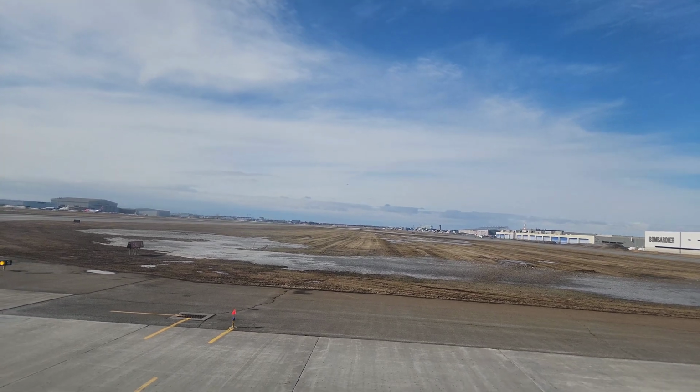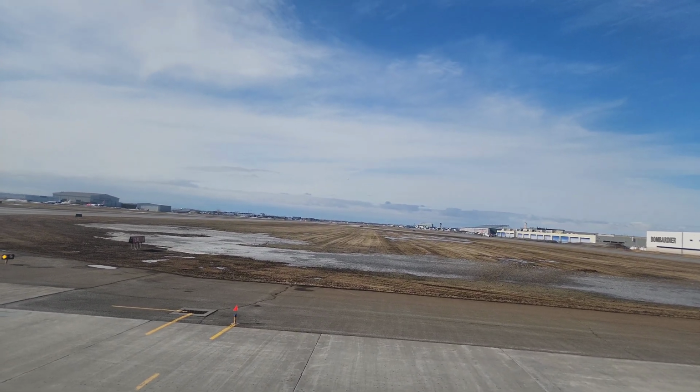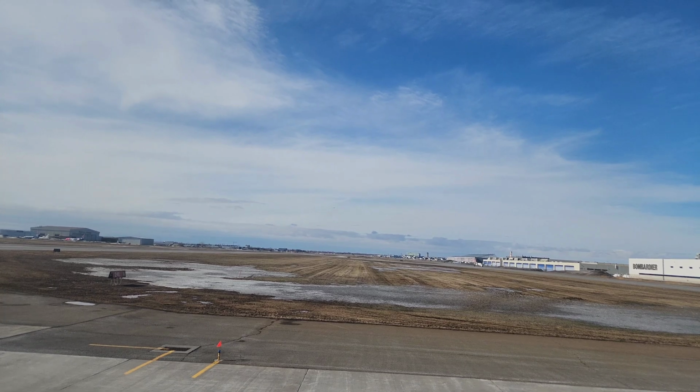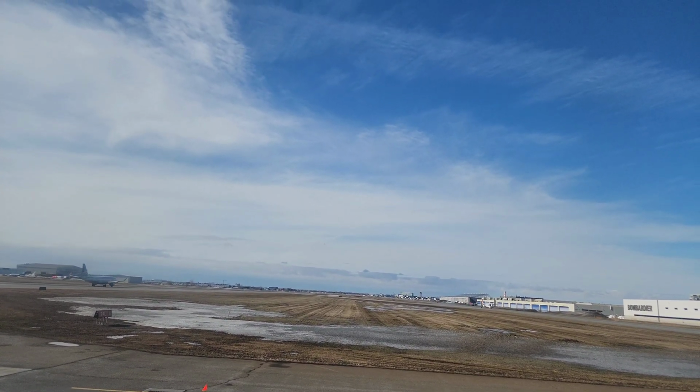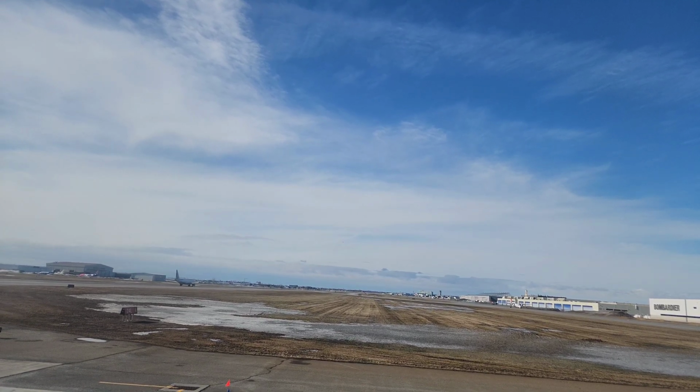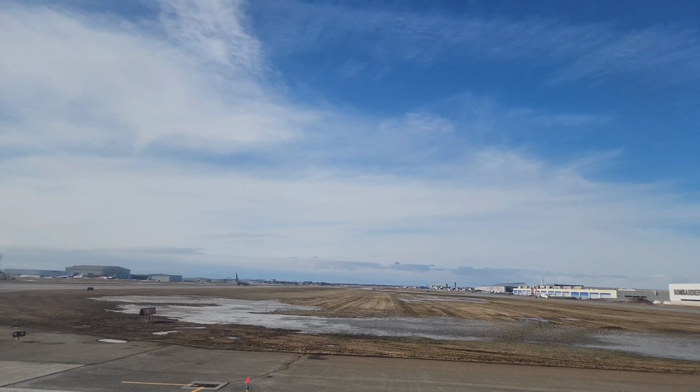So we got this United Express plane in front of us. He's taking off. The other Air Canada Rouge is in the air. Now it's our turn.